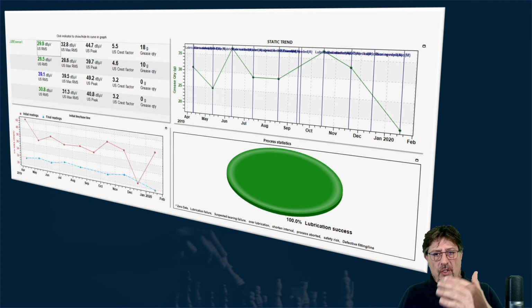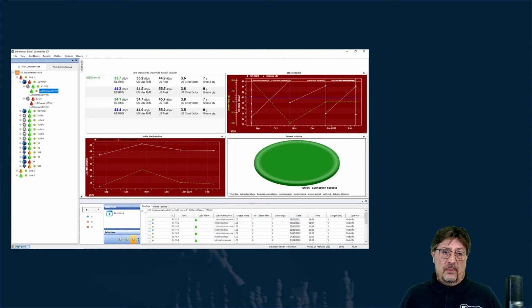What is your KPI? How does your KPI look like? What is the outcome of absolutely each time you touch the bearing? To start with, why did you put grease in the first place? Was it really needed? What was the outcome? This information is condition monitoring information, not necessarily only lubrication information.